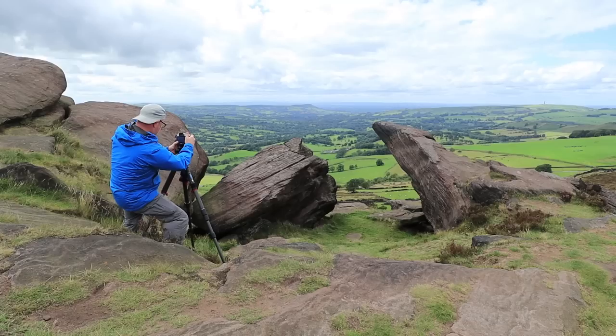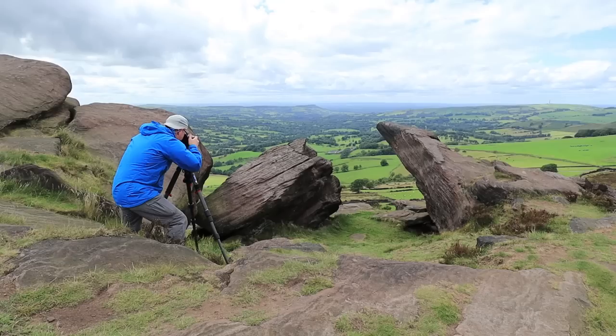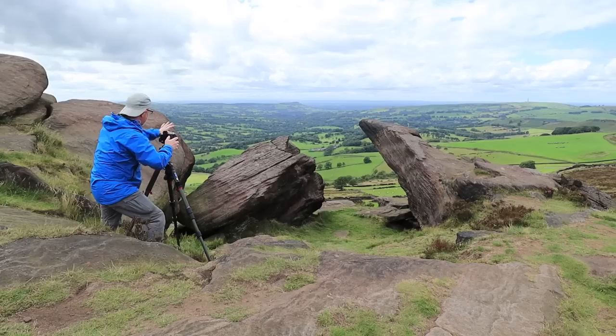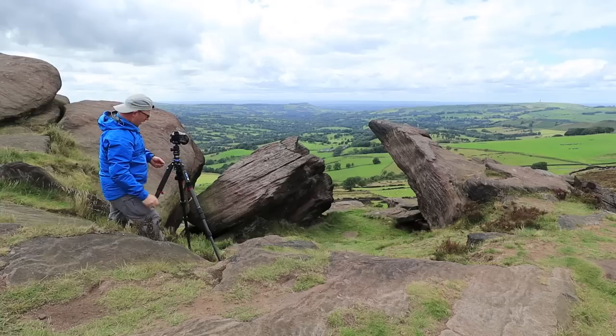I want to keep the sky in, and then I want some rocks in the bottom in the foreground. I'm at about 16 mil at the moment, but I quite like the fact that the little barn's at the bottom. I'm going to focus on the big boulder on the left hand side. And 2 second timer's going on, bracketing the shot, f9, ISO 160, and then let the shutter speed work it out. I'm on aperture priority, so it'll work out what I want.